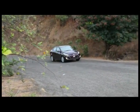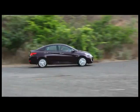The reason why the handling is not up to the mark is because the suspension is on the softer side. So it's good for ride quality, but not good for overall dynamics. The engine, like I just mentioned, is quite sprightly by nature. You can hit 0 to 100 in about 11 seconds, and it goes on to a top speed just a little short of 190 kilometers per hour.